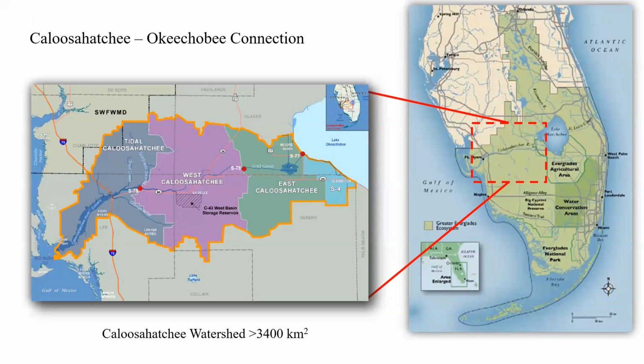And so for those of you that don't know the Caloosahatchee Okeechobee connection, in the center of South Florida, we have Lake Okeechobee, which is the largest lake in Florida, and I think it's the third largest in the continental U.S. Essentially, that lake is connected to the Caloosahatchee estuary through canals that were dug way back in the late 1800s, early 1900s. So historically, the estuary wasn't connected to the lake.